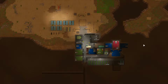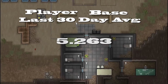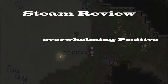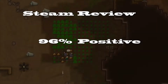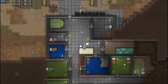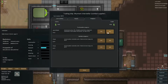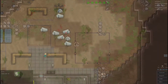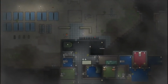For the player base, it's actually got quite a decent player base at 5,263 players per month. And it has an overwhelming positive score of 96%. So this game is doing really well and setting the pace for all the other games. In this list, there's not one game that reaches that high of a positive score. I even bought the game just before I recorded this and can't wait to try it out. I think it's going to be interesting, just with the way that you can build bases, look after your people, the management you do, take over, raid other colonies. I think it's really epic and I can't wait to give it a try.